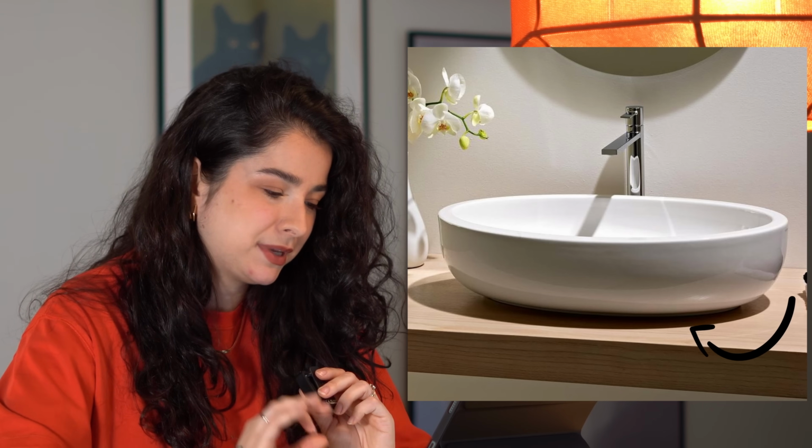This little area, like around the base of the sink, becomes a grime trap. Over time, I can see it collecting toothpaste, soap residue, and just imagine you trying to clean all of this like once a week. That looks like trouble to me.